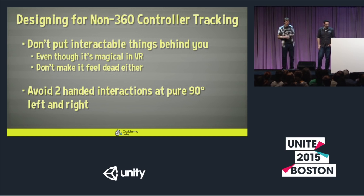We've run into things where we had something on a wall, and it seemed like it was kind of inert, but people wanted to interact with it. So we're going to design it a little bit differently so people don't want to touch it with their hands and lose tracking.